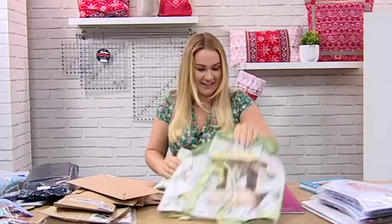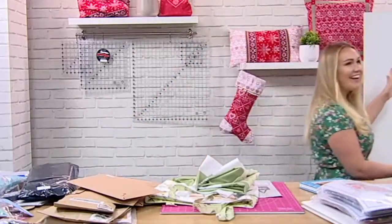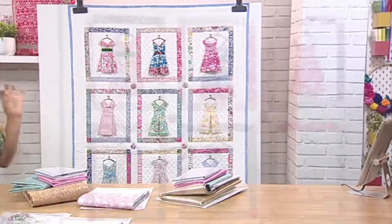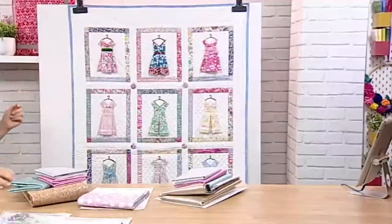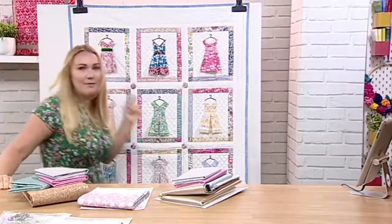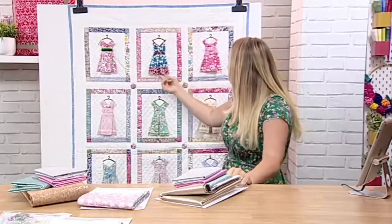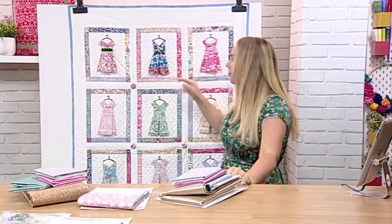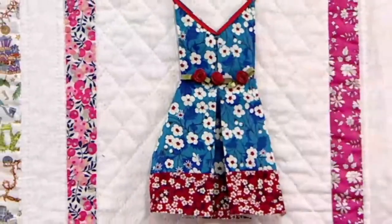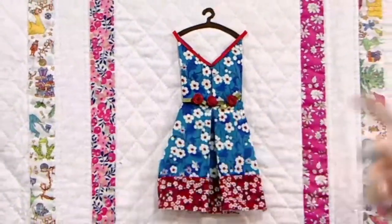Okay, are you ready? Oh my gosh, I can't tell you how excited I am about this. Well, you can probably sense it. But look, can you see? Let me come over the other side. These are just the most beautiful, beautiful fabrics. Look at the details that Sally has done. The little hanger and everything, they're all framed and they're all three-dimensional.